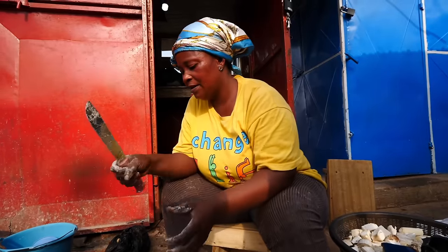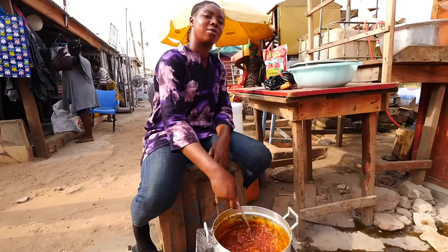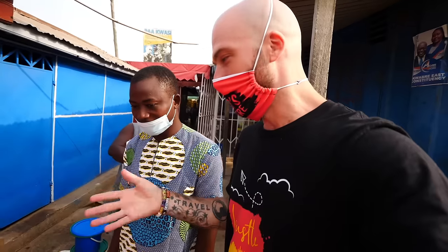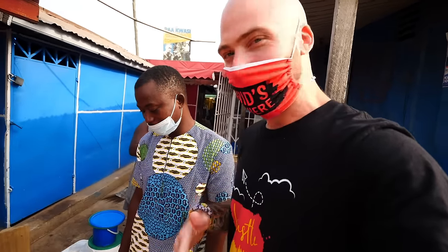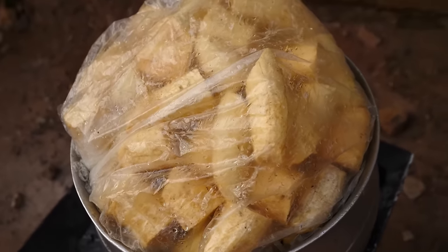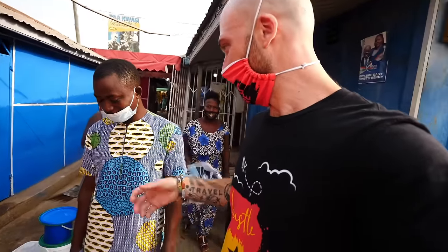Okay, so we have to wait a little bit. She said like maybe another hour, so we're going to go into the market and then come back for some breakfast. Unfortunately, breakfast is never really early here. It's usually around 10. No one eats breakfast at 7 or 8 in the morning. Rice, water, cocoa. Yeah, little things, but not this stuff. Okay, so let's go to the market.